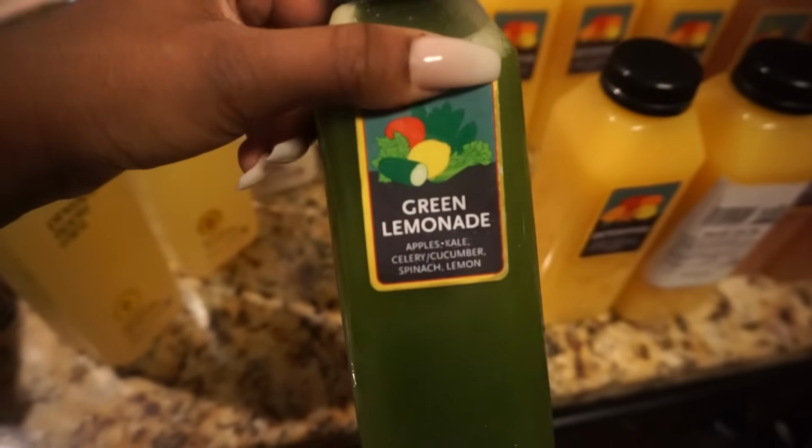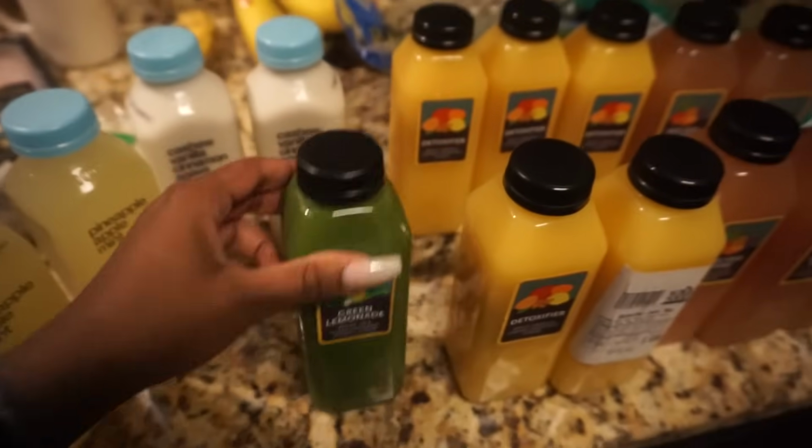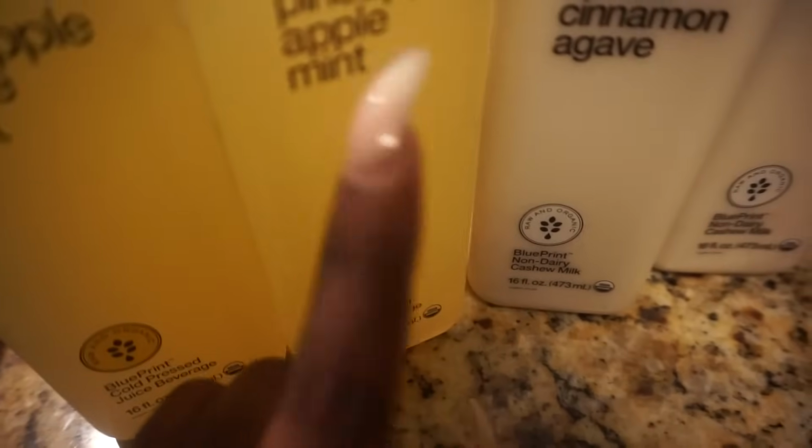So I hope I like this because I'm not a fan of celery. But I just wanted to try it to see how I liked it. And then we got these. We got one of these each. The cashew, vanilla, cinnamon, agave. And then we got pineapple, apple, mint. So I think this is going to be really good because I love pineapple and I love mint.